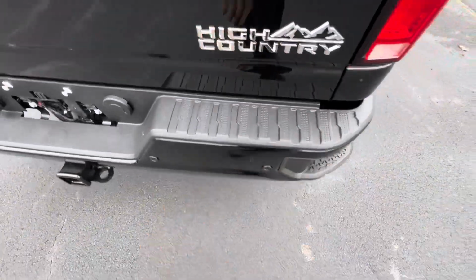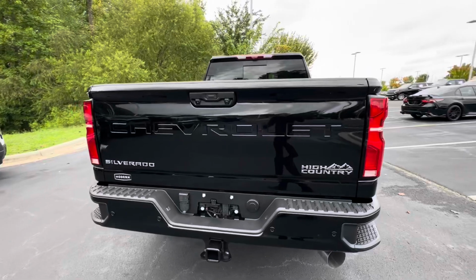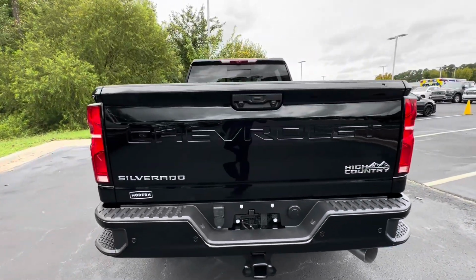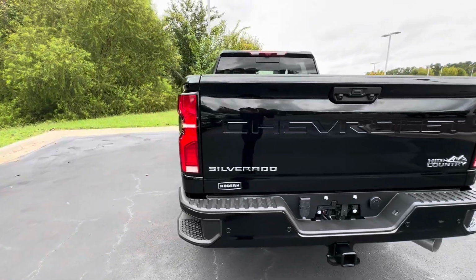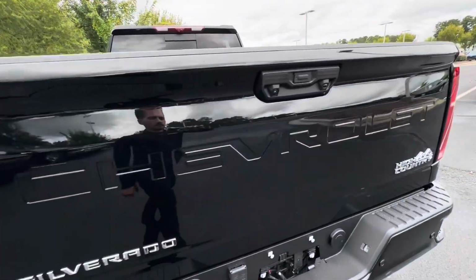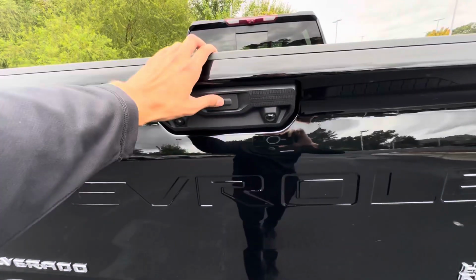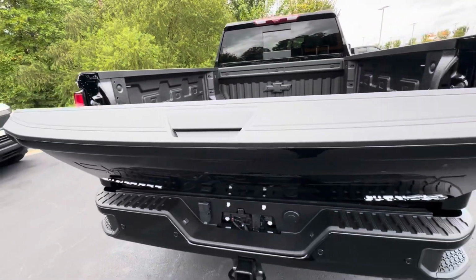Nice area to step into the bed on both sides. On the tailgate, we're going to have the Chevrolet logo stamped in with the Silverado and High Country logo. There's also parking sensors on the back, and we have these beautiful taillights on the High Country. Now to open up this tailgate, we can push this button, and it opens right up for us, comes down power.